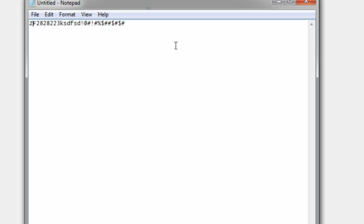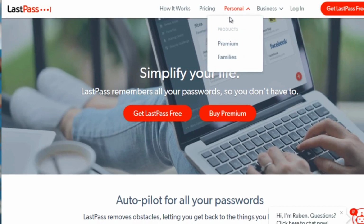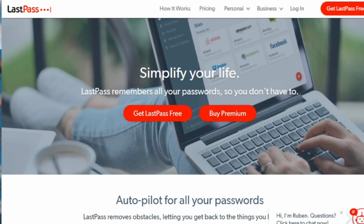Now, bear in mind, you're not going to remember this very strong password. So what do you do? Do you write it down on a piece of paper, or can you use maybe a password manager? Password managers are actually what we're going to talk about next. There are two that we actually recommend. The first one is LastPass. So lastpass.com. For personal use, it's actually free. And you don't have to pay anything. But you can also upgrade to the premium.